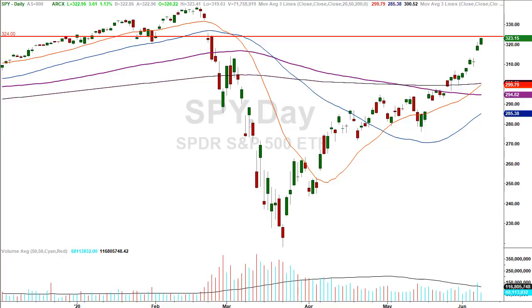That's 15 S&P handles. And all they would be doing is coming back to fill the gap left open from a couple of days ago. Now, why do I bring up the 20-period moving average while the market's still going higher?